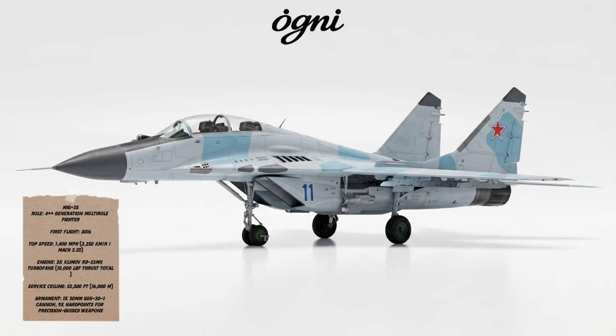It offers reduced radar cross-section alongside smart helmet-mounted targeting systems. It serves as the high-tech bridge toward future autonomous stealth fighters.